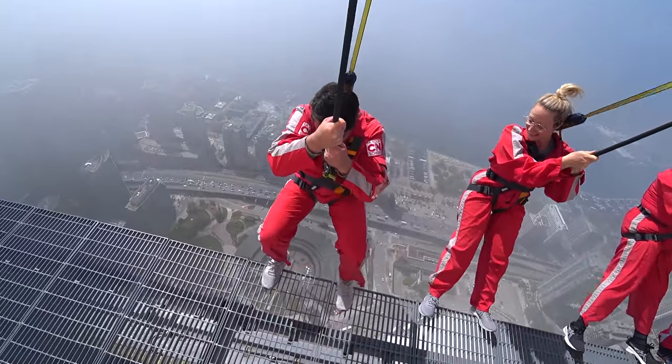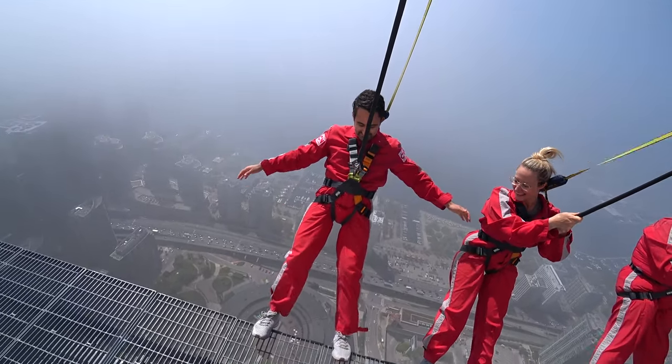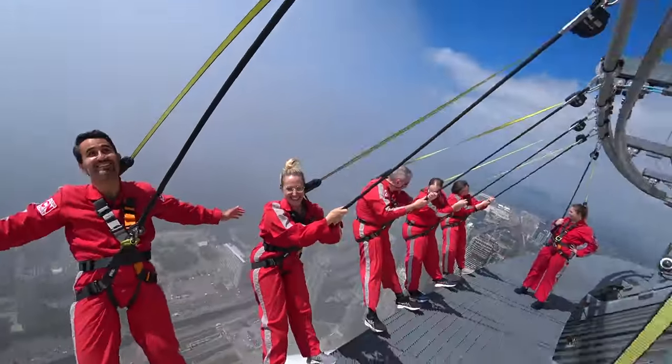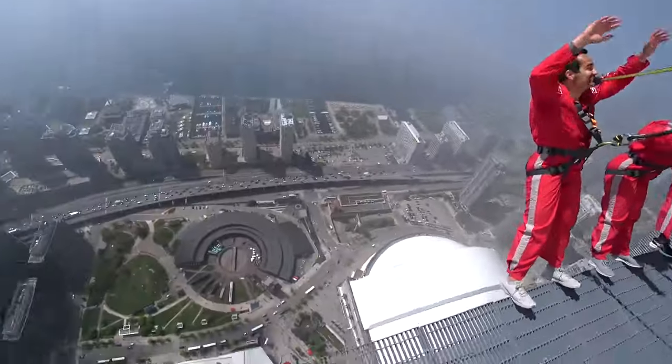Keep going. Right there is perfect. Straighten your legs in that direction. Legs totally straight first. There we go, easy peasy, right? Give me fives right there, good job. Look at you guys, literally hanging over the CN Tower. That is crazy, guys.